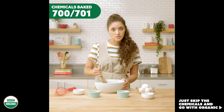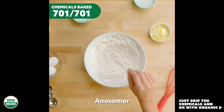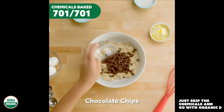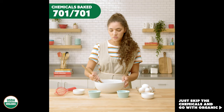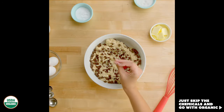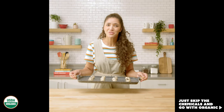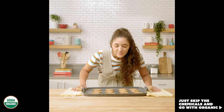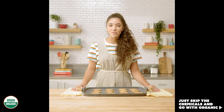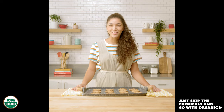Last, but certainly not least, some poloxamer. Add your chocolate chips. All right, these are finally ready to go into the oven now. Let's do this! 10 minutes later. Smells good. Remember, you can skip over 700 chemicals when you just buy organic.